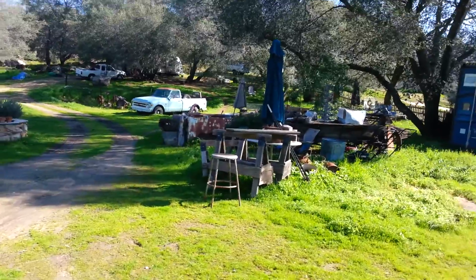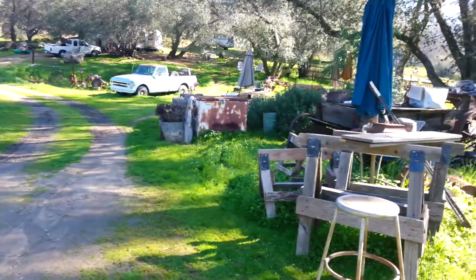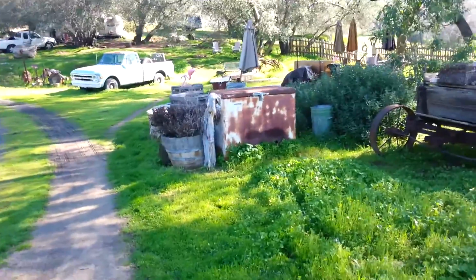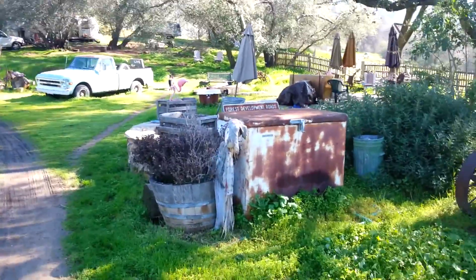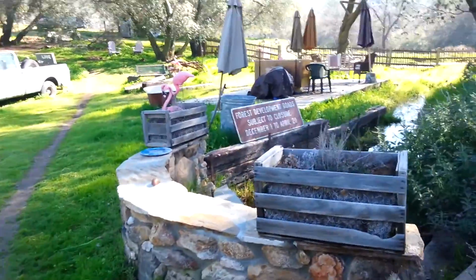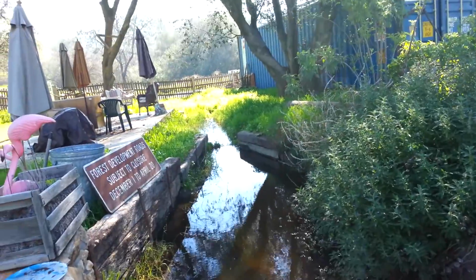I'm going to walk you guys down here. We're going to see if there's any water still in the creek. We haven't had rain in a while. And I know we haven't started the spring runoff yet up the mountain, or not to any degree anyway. So the water comes down as rain and then just kind of, oh no, we have water in the creek. Yes, we do. Look at that. We have a nice little pond going.